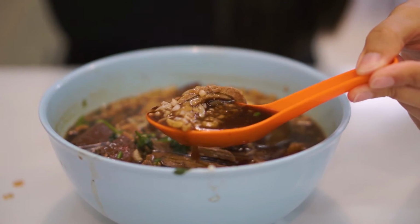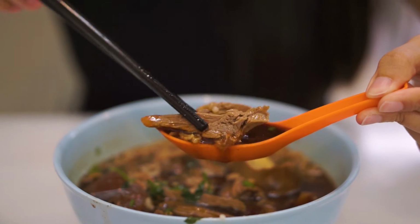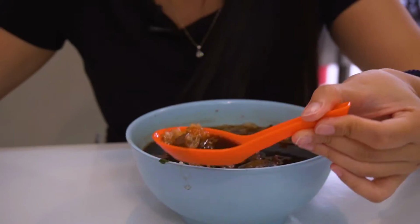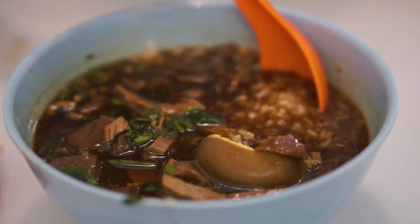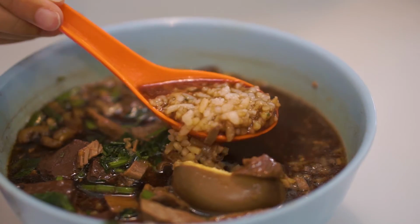Just love the different textures in this bowl of awesomeness. It's just so flavorful and so good. Let's try with the chili. Chili sauce goes really well with this porridge. How do I call this? Kway Chap porridge. It's very delicious.